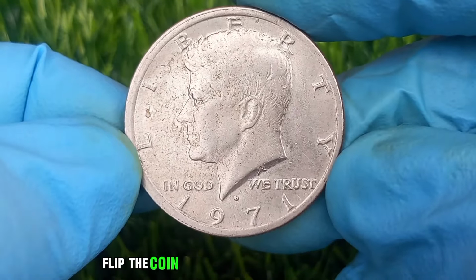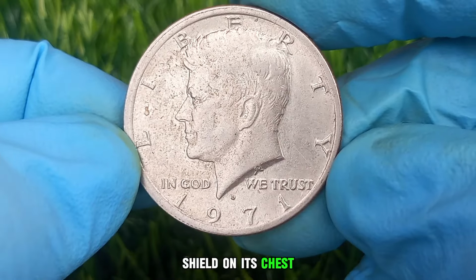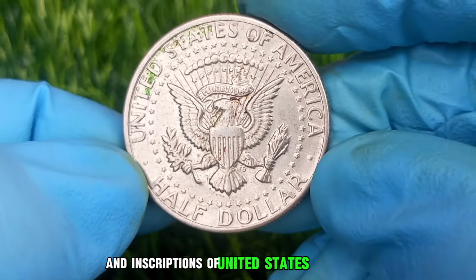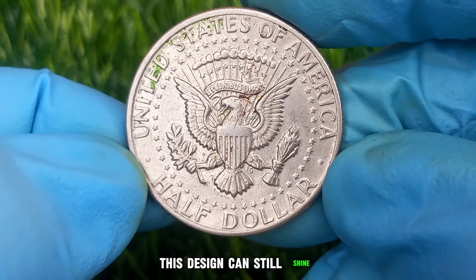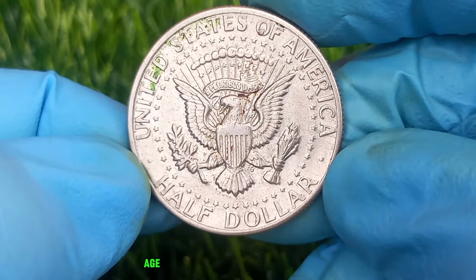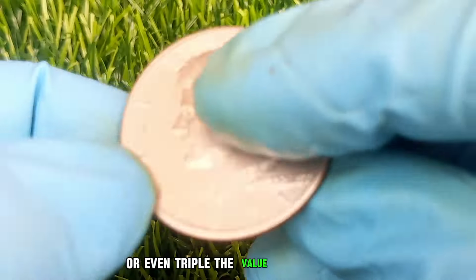Flip the coin and you'll find Frank Gasparro's intricately designed reverse. The American bald eagle, wings spread in a commanding posture, shield on its chest, clutching arrows and an olive branch, symbols of war and peace. The eagle is encircled by 50 stars and inscriptions of United States of America and Half Dollar. Even in circulated condition, this design can still shine, particularly when the coin has developed natural toning, shades of bronze, gold, blue, or gray brought on by oxidation, age, and environmental exposure. Collectors go wild for beautifully toned coins, and certain color patterns can double or even triple the value, despite wear.